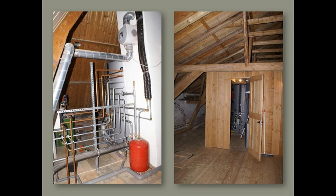The first is for warm water and for bath and shower. The second for a high temperature heating system. The third for a low temperature heating system. And the last circuit heats a similar tank here in the attic of the coach house. And the coach house is provided with heating and warm water in 2 apartments there.